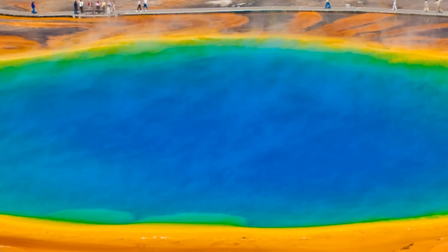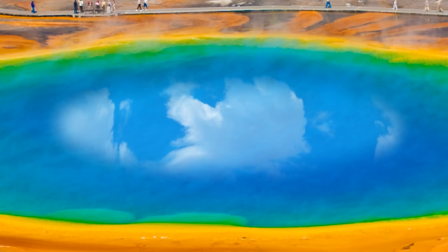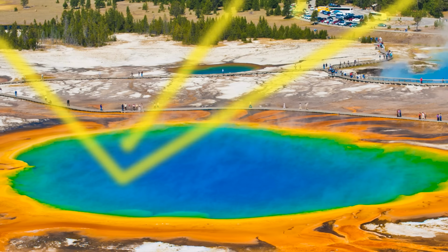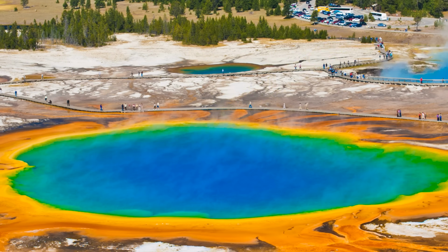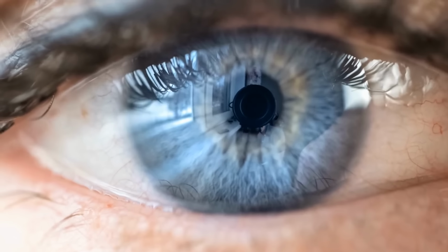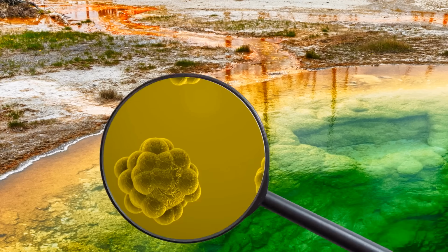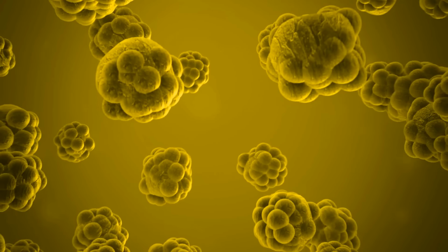As for the reason for its blue color, it's the same as why the sky is blue. Sunlight hits the surface of the water, and the light scatters. But the blue light scatters the most, getting reflected back to your eyes. Now, the next ring of color is yellow, all thanks to certain cyanobacteria.